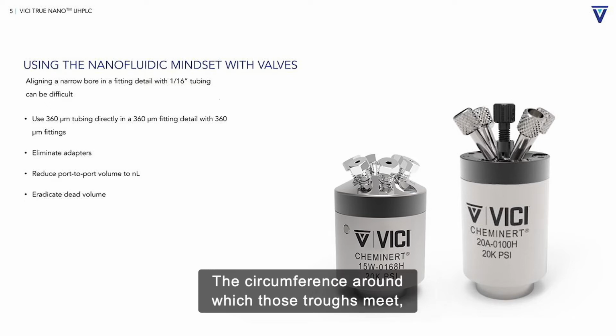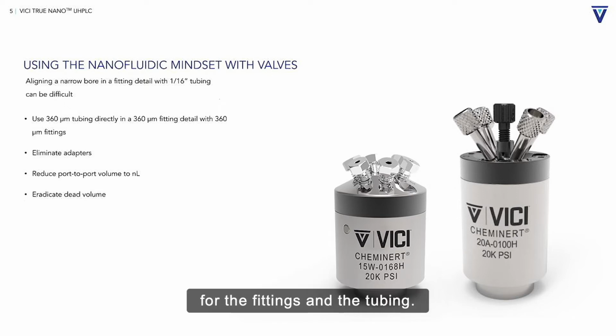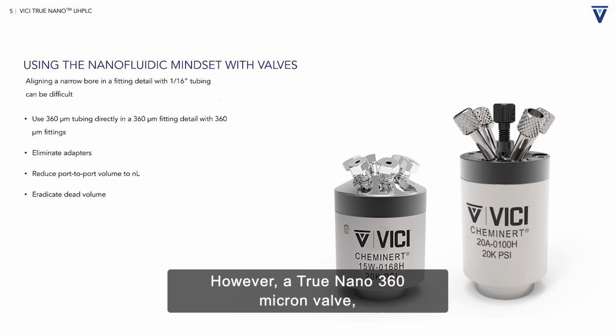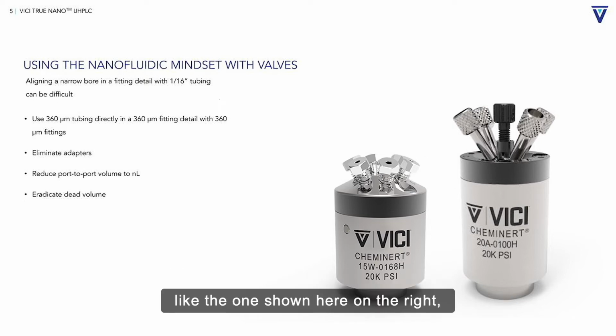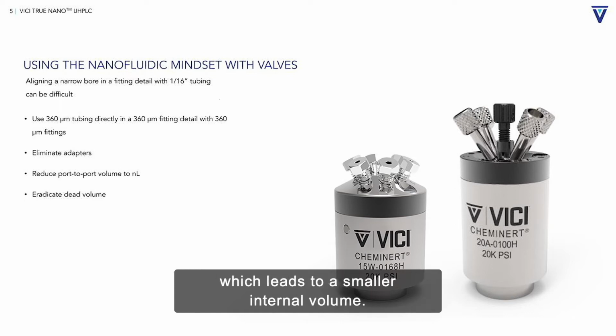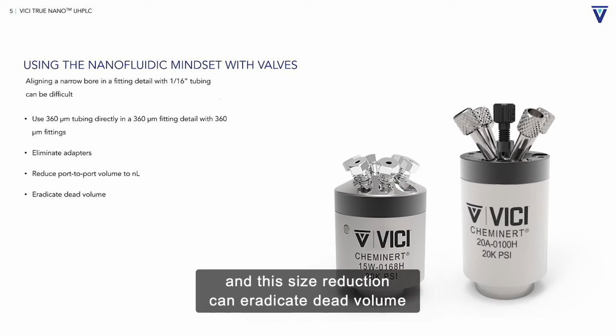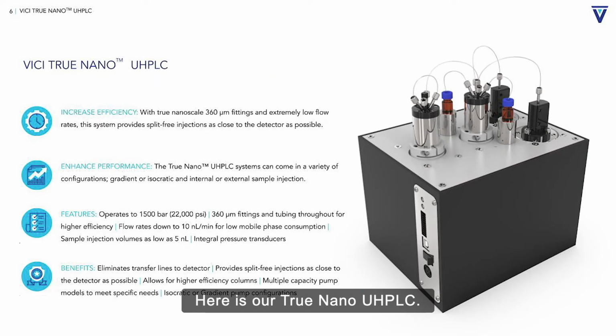The circumference around which those troughs meet on a 1/16 inch valve has to be large enough for the fittings and the tubing. However, a true nano 360 micron valve, like the one shown here on the right, has a significantly smaller circumference, which leads to a smaller internal volume. The port-to-port volume is only a few nanoliters, and this size reduction can eradicate dead volume and eliminate cumbersome and expensive adapters. Here is our true nano UHPLC.